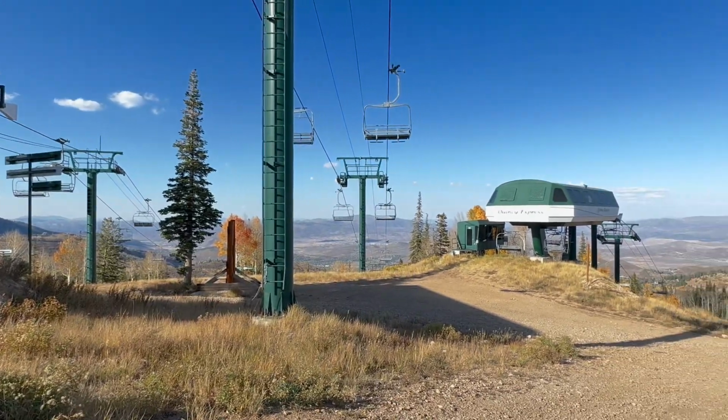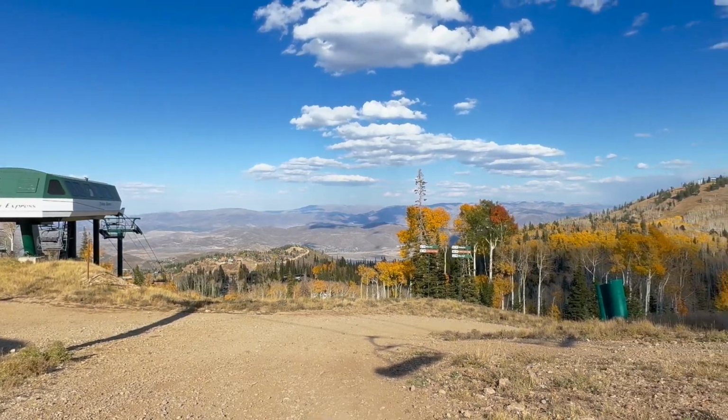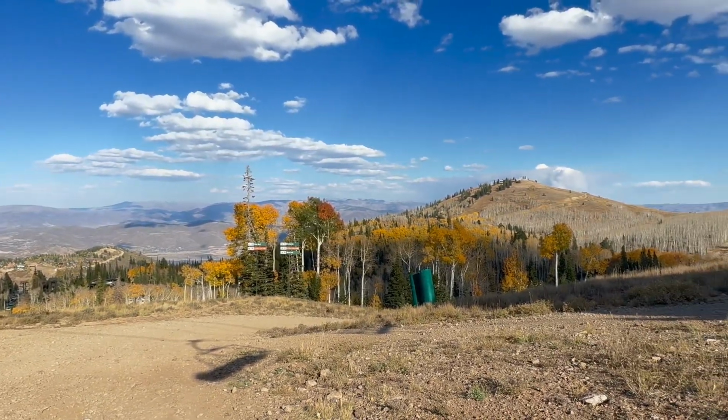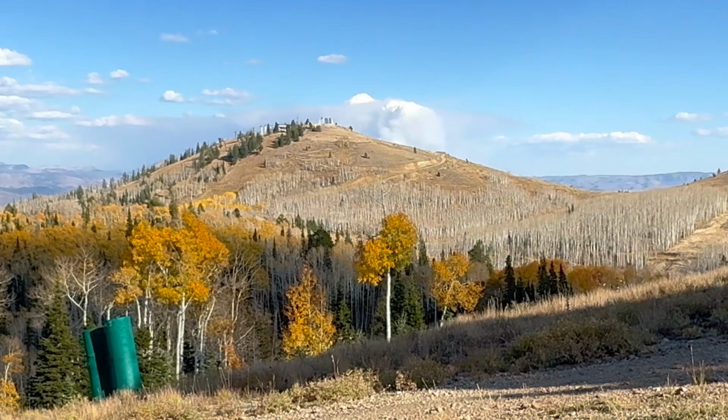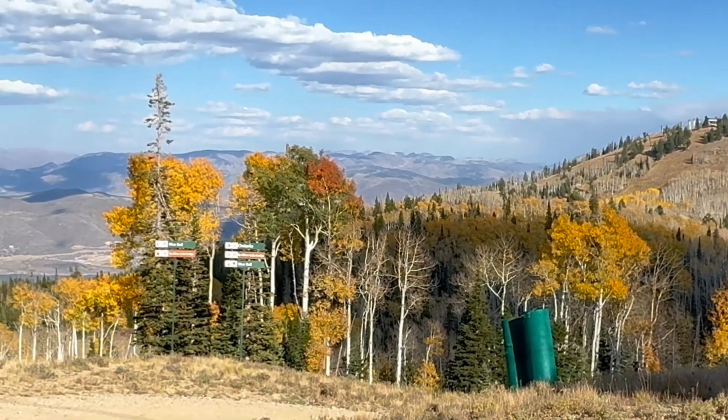Once we reach the top, the views from here are just stunningly gorgeous. The colors from the fall trees and the beautiful blue sky with the puffy clouds, just the peace and quiet. It was incredible.